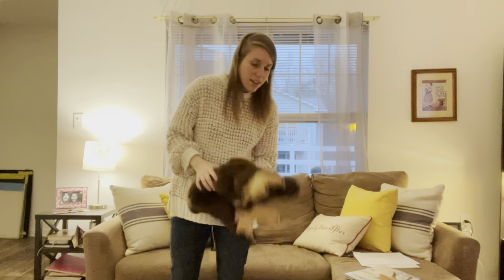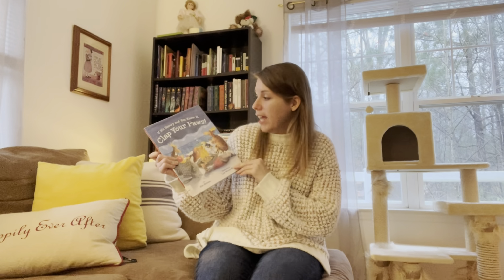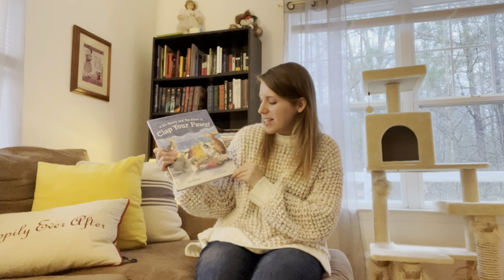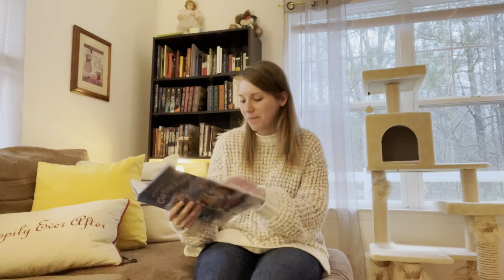So, that's our rhyme for today. Let's go on to our second book. For our next story, you might recognize a little bit from a very popular song called If You're Happy and You Know It. Except this title is, if you're snowy and you know it, clap your paws. And this is by Kim Norman and Liza Woodruff. This is gonna be fun.